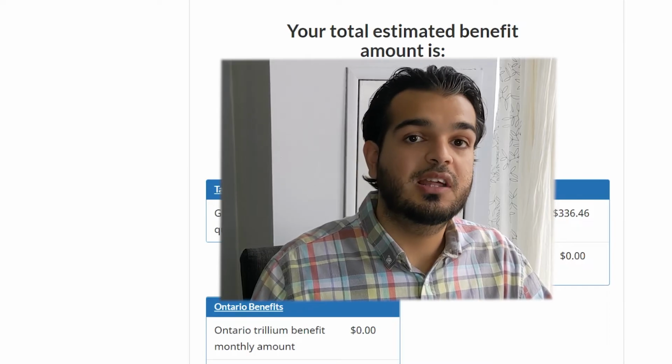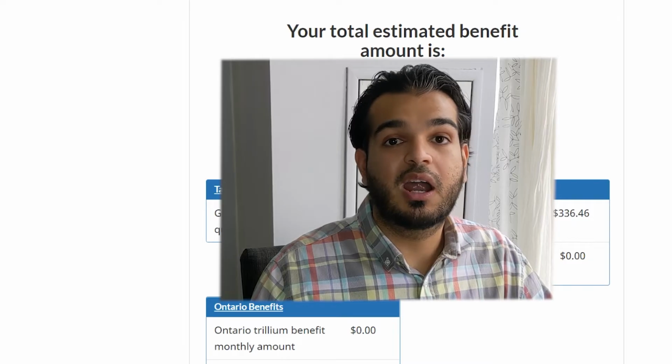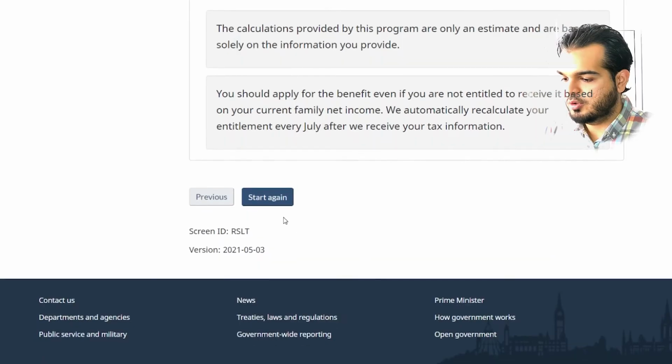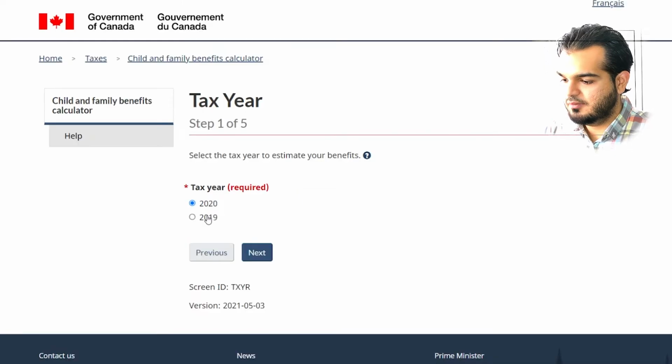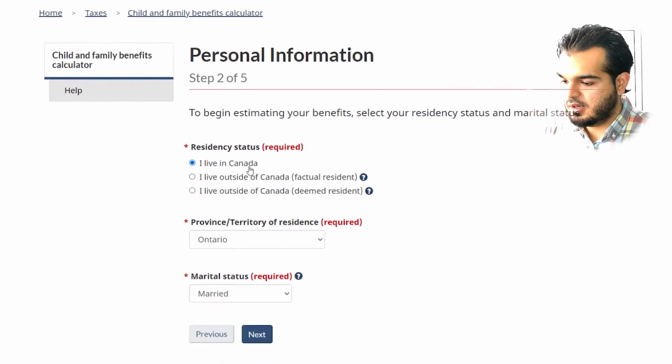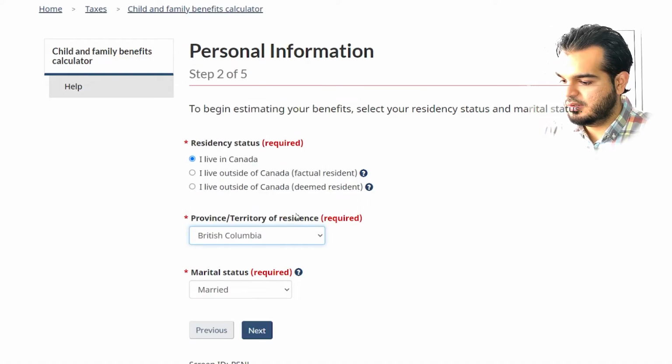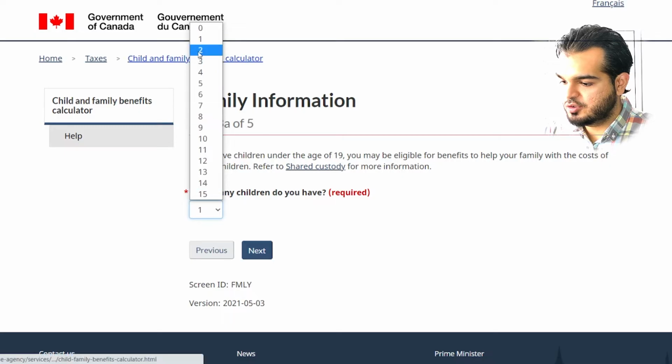I'm going to do a second example if your income is on the higher end of things, and what if you have multiple children? So let's run that example. I'm going to go ahead and do start again. Same thing, leave the tax year as 2020, live in Canada. But in this case, let's go ahead and choose another province. Let's do British Columbia. We'll leave the marital status as married. I'm going to change this to 2 children.